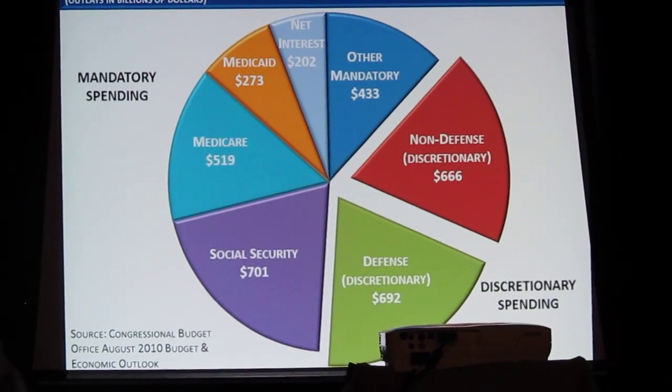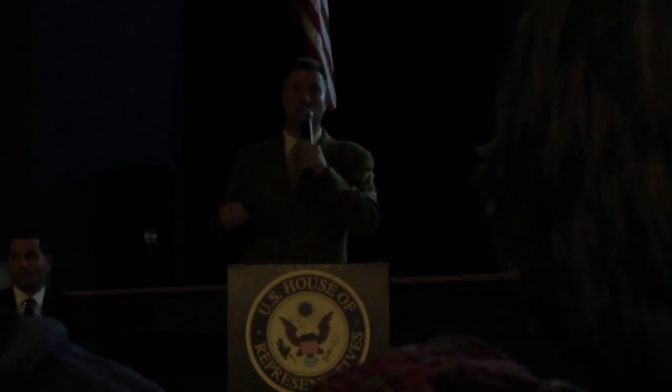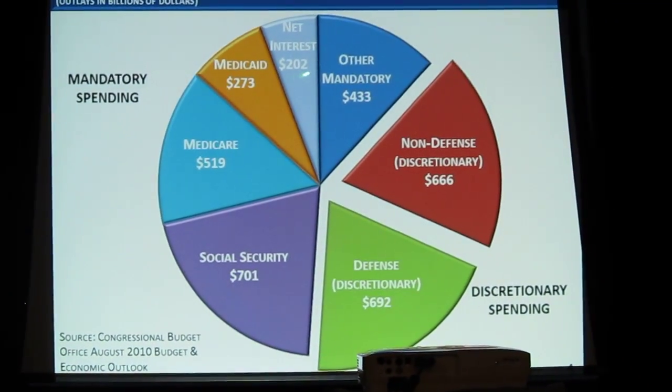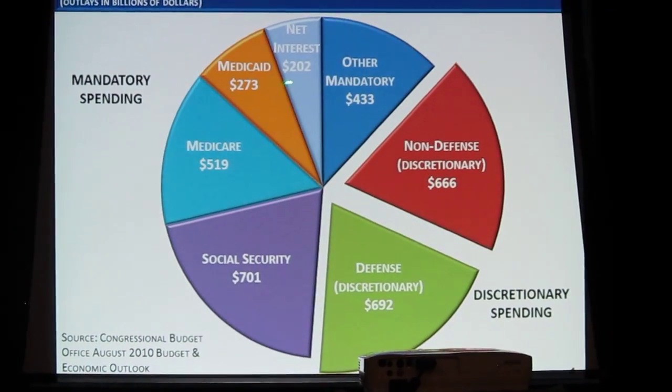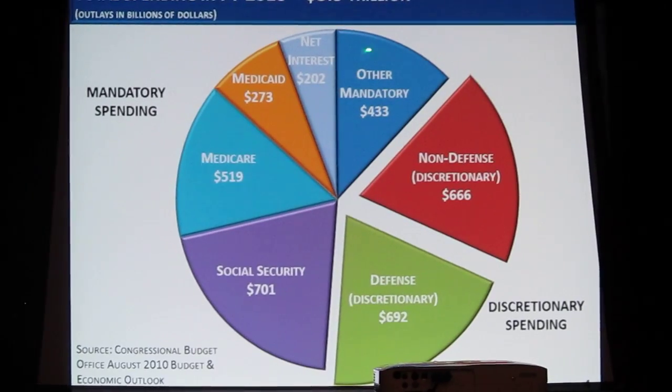So the takeaway from that is 58% of what we spend is so-called mandatory spending. Your legislators don't vote on it because it's already in law and it's going out the door. That's Social Security, Medicare, Medicaid, other mandatory, and net interest. We paid $202 billion on nothing but interest on our debt.